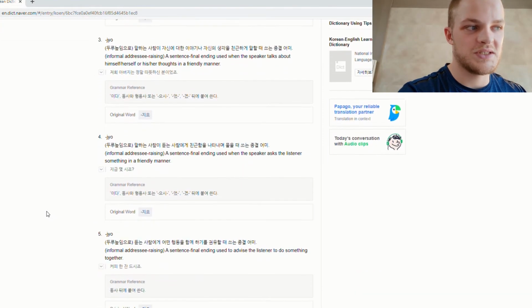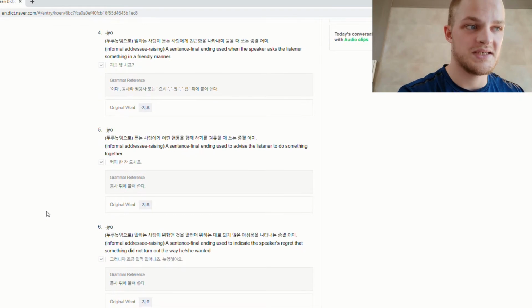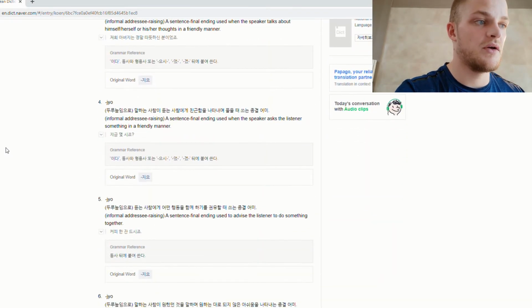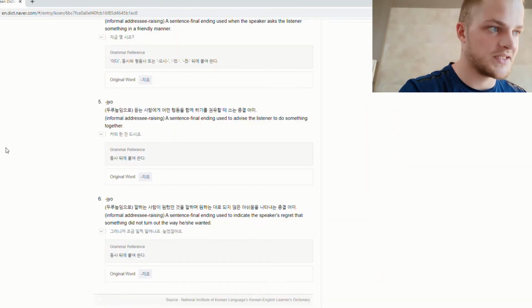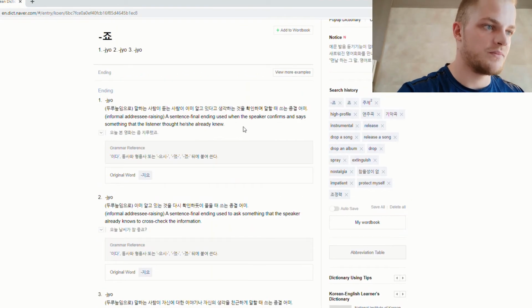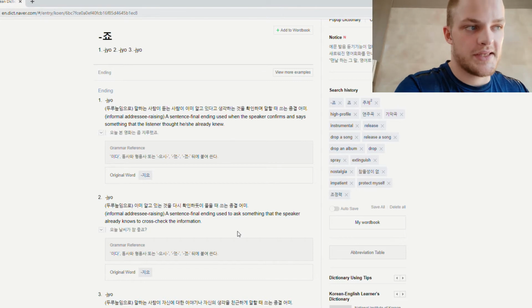Now, these explanations are not always helpful because they're kind of abstract and hard to understand, but they can give us a bit of a clue to what it means. So here it says, used when the speaker confirms and says something the listener thought she already knew. You can see all these different explanations for it, which have kind of different nuances. Used to ask something that the speaker already knows, to cross-check the information.